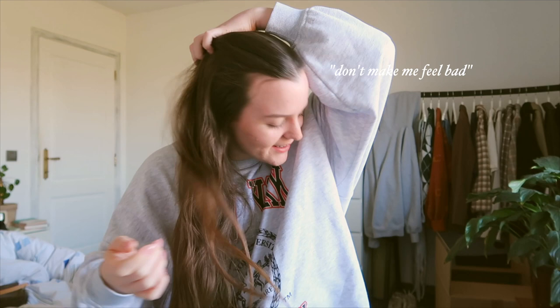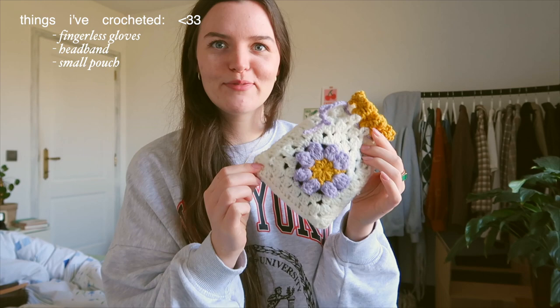And then, lastly, I made this pouch. How the heck did I make this? I followed a Korean tutorial, and that was the most well-explained video I've ever seen about crocheting in my life. So I'm gonna link it down below. Yeah, that's everything that I made. Like, full projects, you know?